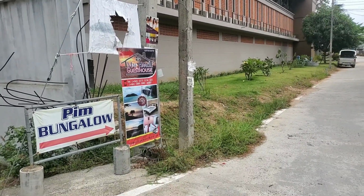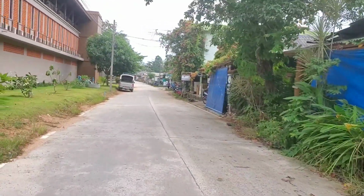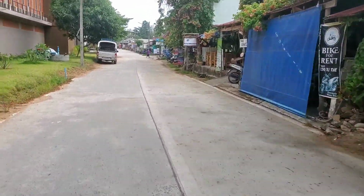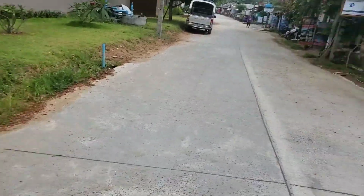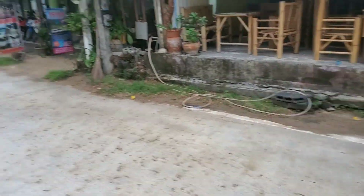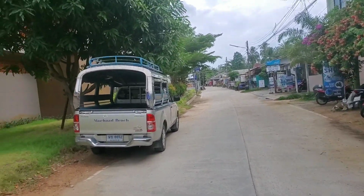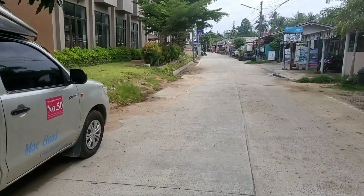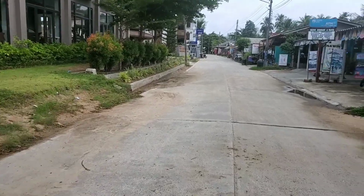We can go from there. Let's go on a walk here. Stands everywhere here, restaurants and whatnot. The way the island's built, you have basically separate beaches. So this one is Mae Haad beach, you can read it here. You'll see that all the beaches are built the same way.